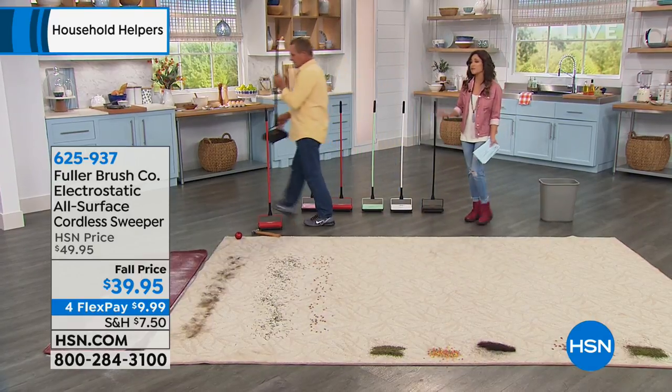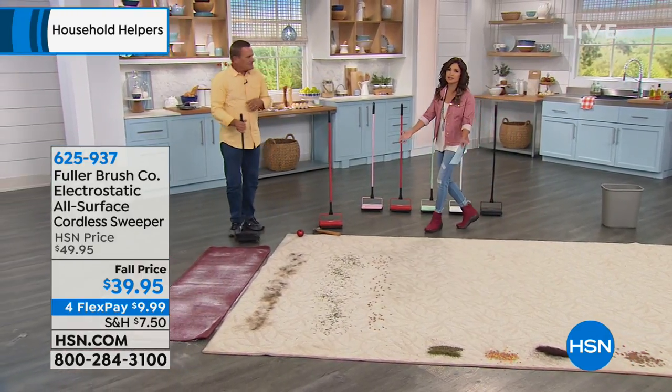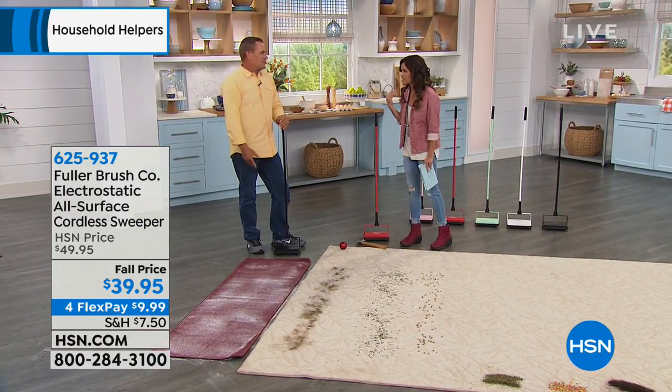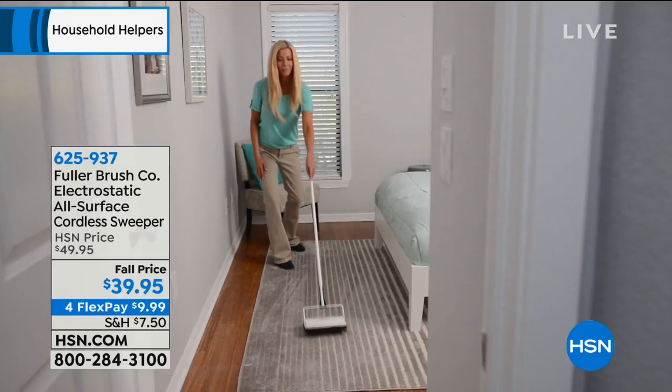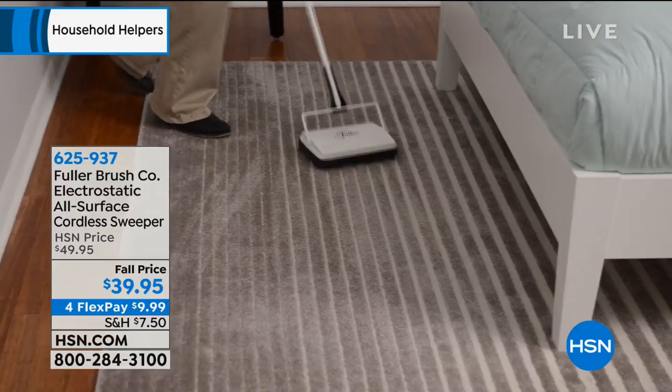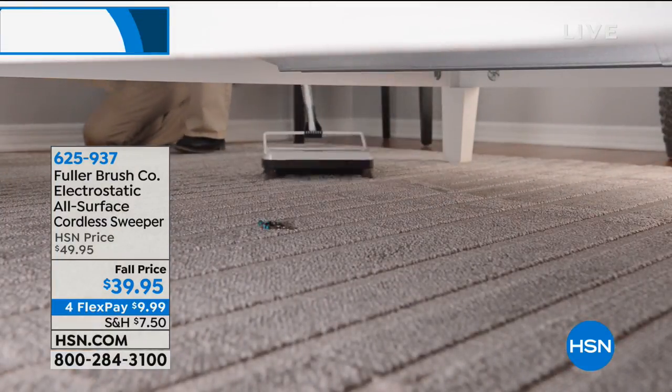Honestly, you're really going to use this every single day. There's always some kind of mess that's made. If you spill your coffee grinds, forget about it. Oh, I know. Oh, my gosh. Takes forever. I mean, this is the kind of thing you need. I'll tell you what, it doesn't matter what kind of floor surface you have, whether it's hardwood, tile, linoleum, or carpet. It does a fantastic job.